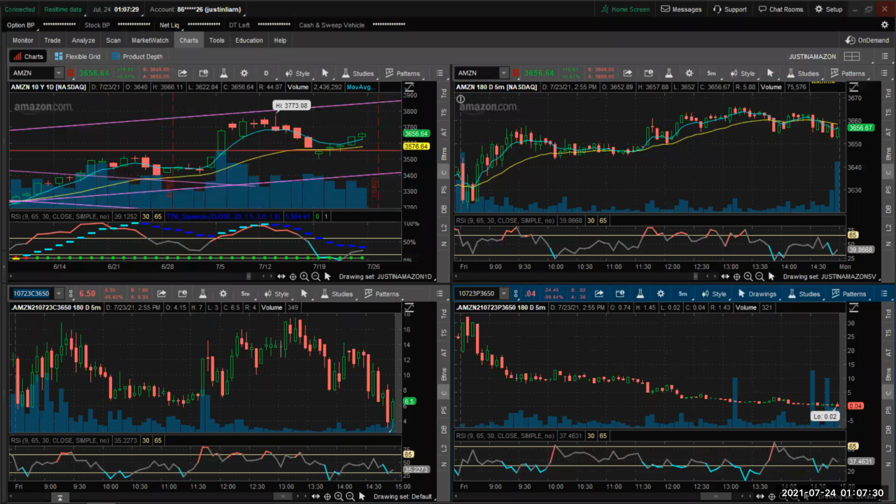This is just AMZN for Friday, July 23rd, 2021. Today we had a continued move up. We did a bit of a run up and then put in a little bit of an S curve and then continue to run up. And then here we are S curving again, and we'll see where we end up opening Monday.